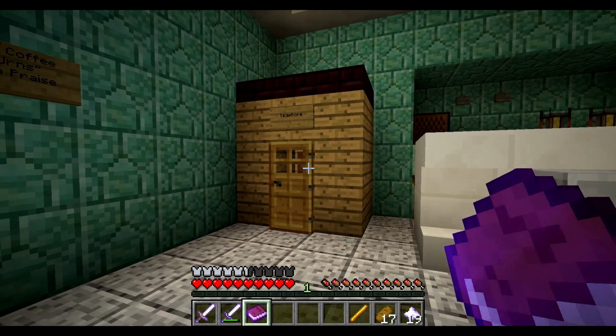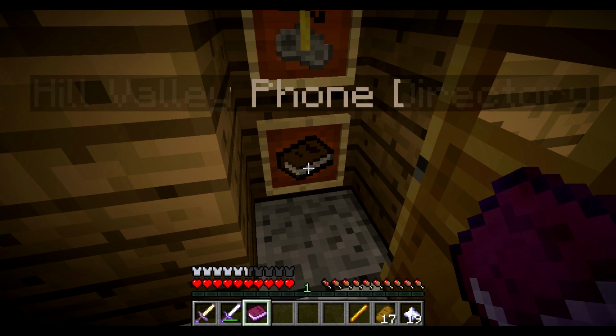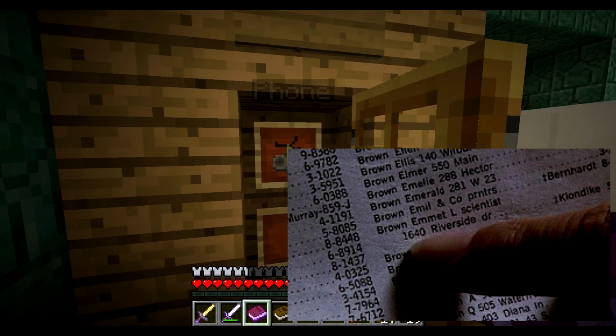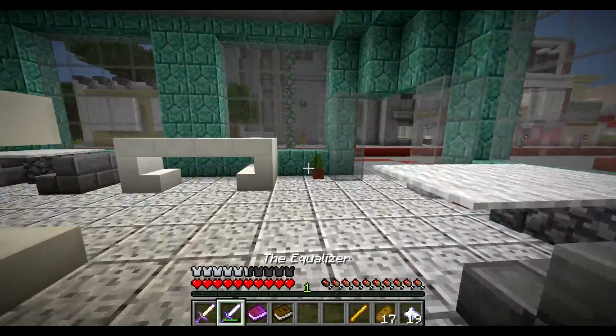Oh, let's see what we've got over here too. We need this for later. There's a telephone directory here. We will need that for later. This is where Marty calls Doc to find out what's going on.